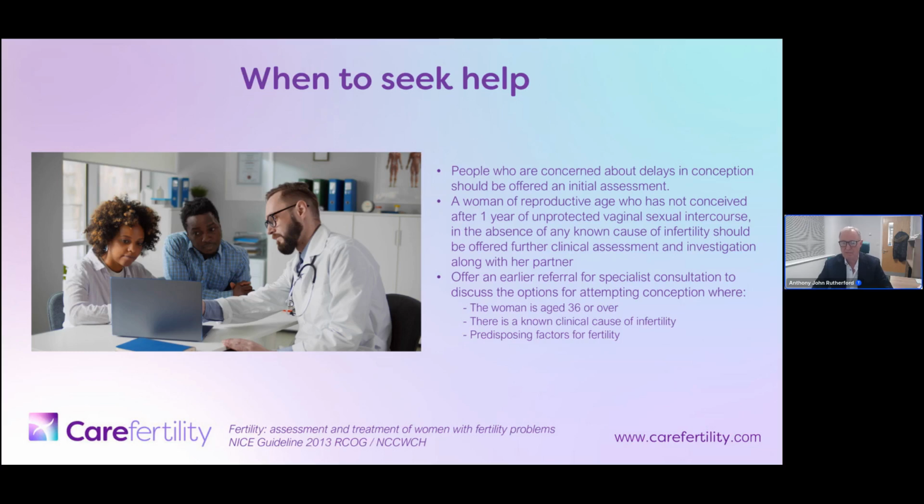However, if there are known factors like the woman's not having periods, you're older than 36 and time's getting short, you can't have sex because you've got erectile dysfunction, or you know that you've had cancer treatment when you're younger, or you've had a bad pelvic infection, then go and be seen by your doctor sooner. Initiate that referral sooner and earlier, because if you need treatment, there's treatments there that will help you get pregnant.